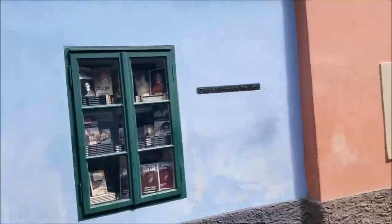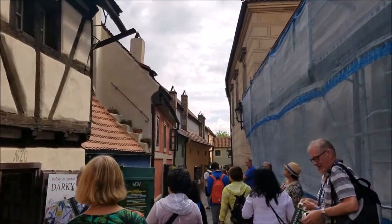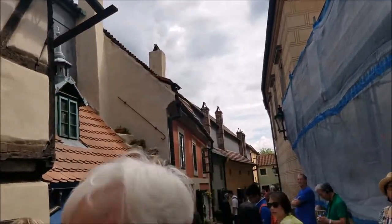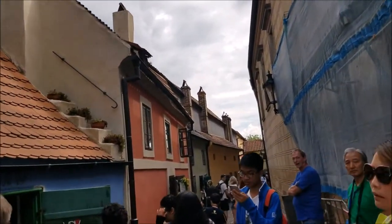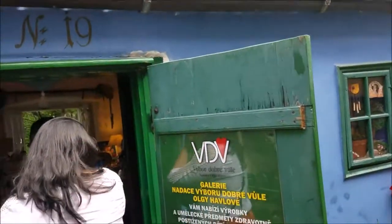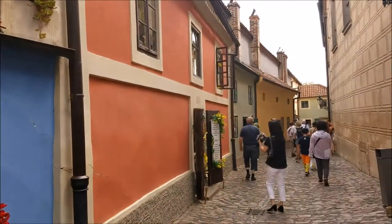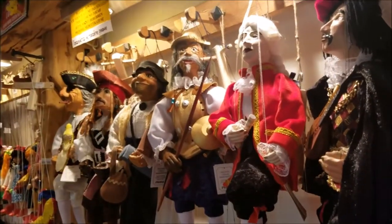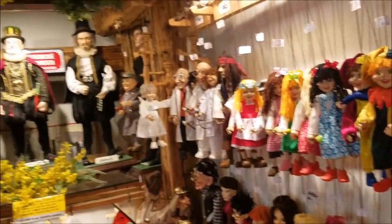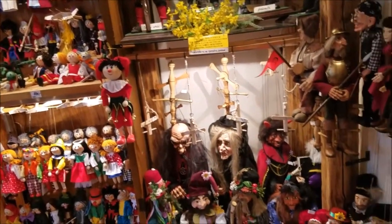So we're still right outside the castle. It's just very like it would be back then, all the little shops and stuff right outside the castle. The doorways and everything's really small, just my height. Okay, so this little shop makes puppets, Pinocchio style. Really cool. Ooh, I didn't hear scary ones.